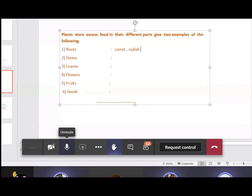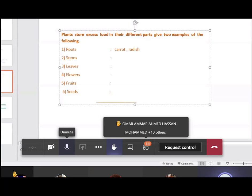Okay. I have written carrot and radish. You can write beetroot and radish, beetroot and carrot, no problem. Two stems, what we are using as ginger, turmeric and potato. Okay, right. Now children, leaves, you can write mint and carrot. Children, I don't have the worksheet, you can write in the notebook.